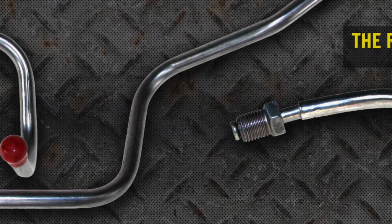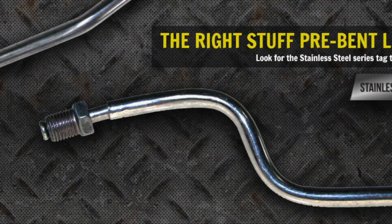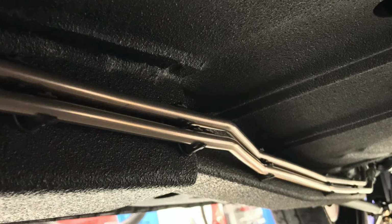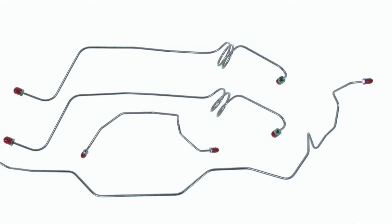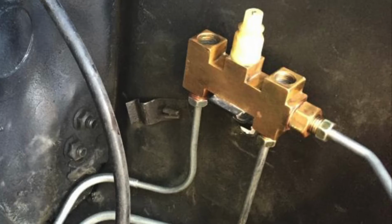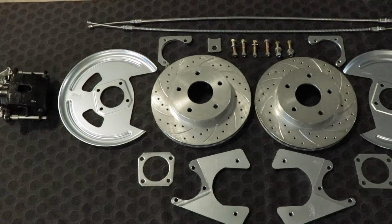And don't forget, the Right Stuff carries thousands of application-specific, pre-bent brake, fuel, and transmission lines, all offered in original OE steel or in stainless steel for that long-lasting custom look, that fit exactly like the originals did, making for an easy leak-free installation.